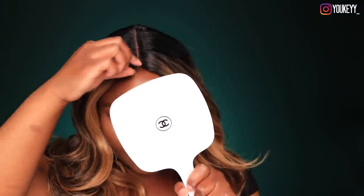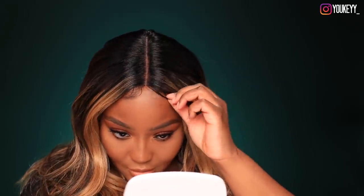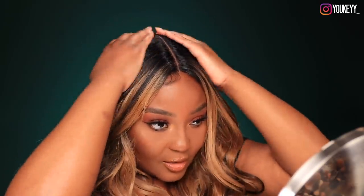What is this? Who asked for... You guys see these little hairs right here? Who asked for this? Because I know I didn't. Is it possible for this to lay even flatter, per se?